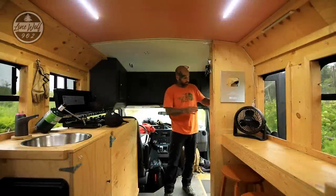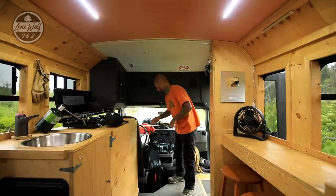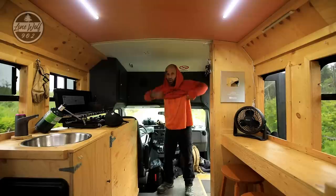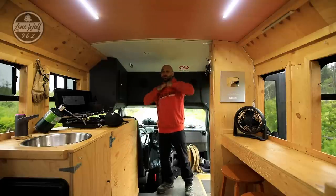Everybody, with all the chores done, it is getting to that time to get outside and take care of a few things. So I'm just going to throw a hoodie on. It is very, very windy outside. It's not really raining a whole lot, though. It's kind of misting, drizzle blowing across, so it's not terrible right now.